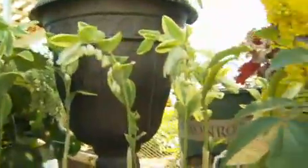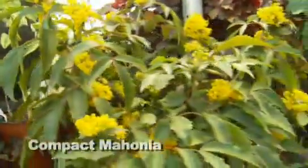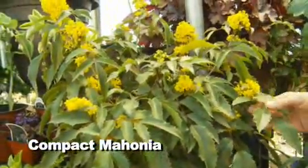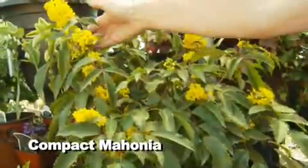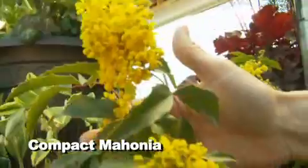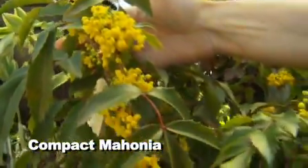And then right next to it, this is another shrub. This is another bone of the shade garden, but I could not resist bringing it in. It's actually a Mahonia, a compact Mahonia. And look at these beautiful yellow flowers that you get off of this. That's a big benefit in the shady garden, something bright.